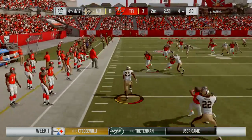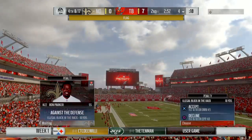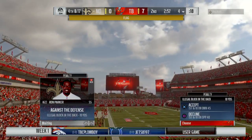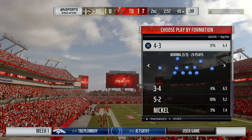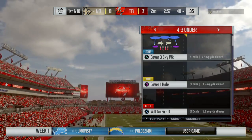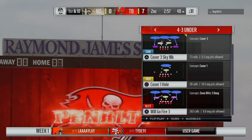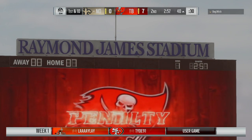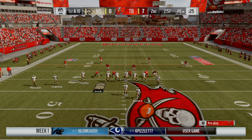Fielded at the 43. Wait a second, that's got to be a mistake. They declined it. That doesn't make any sense, right? I mean, it doesn't at all because you want that penalty, all right? They just picked up a first down, right? You want the penalty. I am so confused right now.